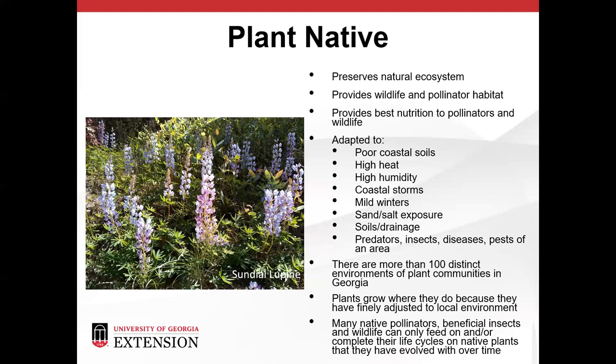So, for instance, with songbirds, they are very dependent on local native caterpillars. And most of those caterpillars have co-evolved with plant species where they can only feed on and complete their life cycle on a specific family of plants, because they have evolved to disarm the defense strategies of that one specific plant, because they couldn't focus energies on multiple plant types of defense strategies. So most of them have specialized on one or another.